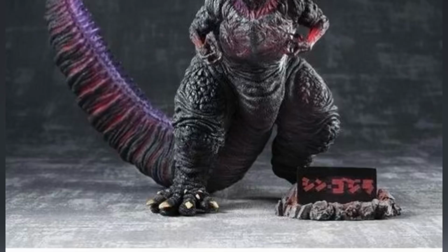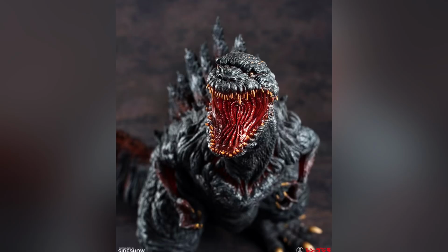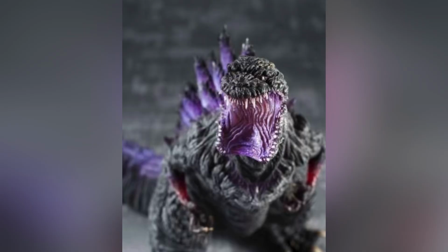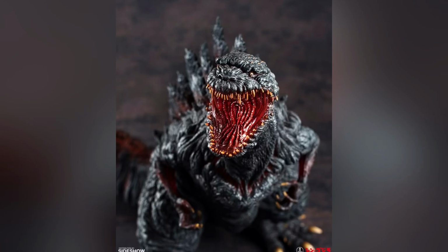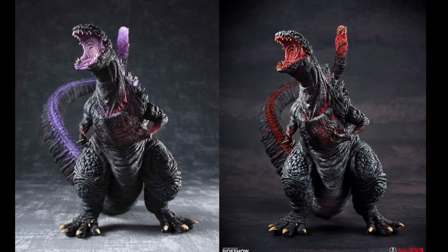And there are also two alternative head sculpts, not just mouthpieces. Both head sculpts are open mouth versions. So you can see here in the photos that we're going to cycle through, there's the regular, more roaring sculpt, I guess you could say, and then there's the split jaw version that you can alternate. So for all intents and purposes, this is the same figure, the only difference being the colorway, if you prefer the more red and black look or the Atomic Breath purple look.